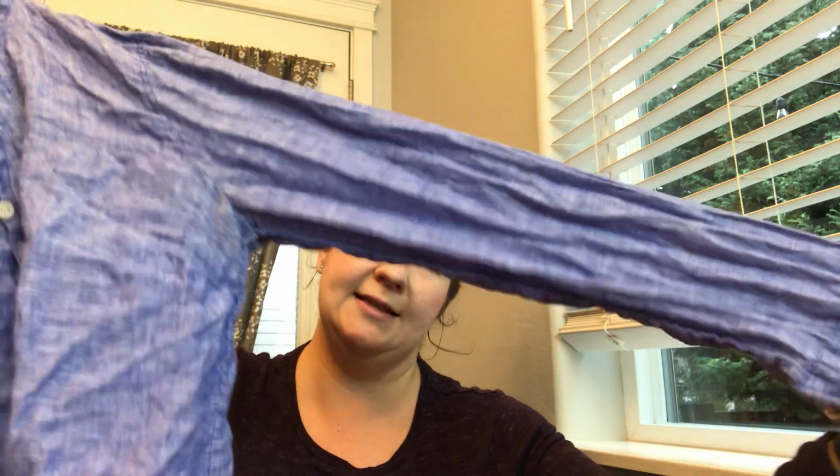Okay, this is inside out, so I'm not gonna spend a whole lot of time trying to present this, but it's just a basic J.Crew chambray button front women's shirt. It's a size 4, so it's a little small. These are good basic pieces though. It should sell for about 20 bucks.